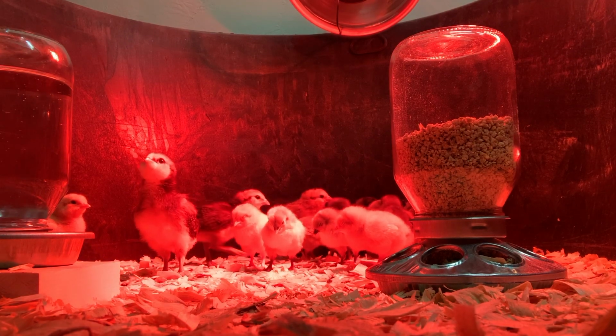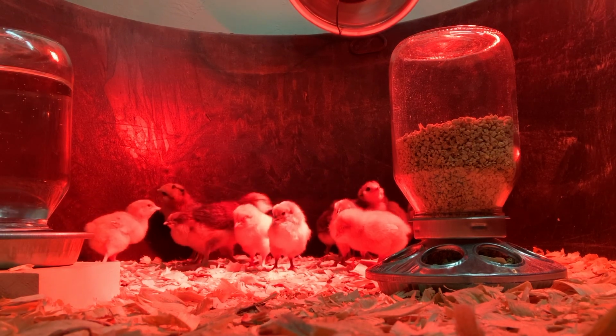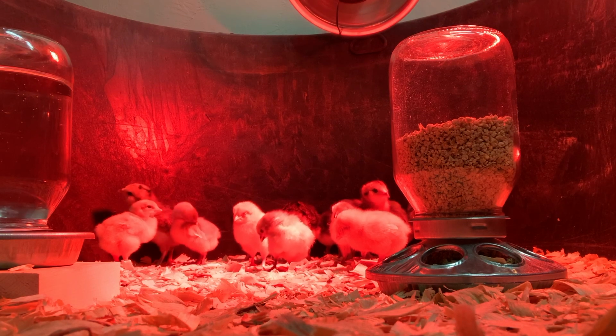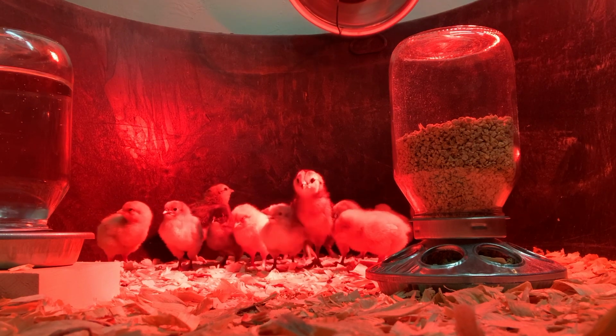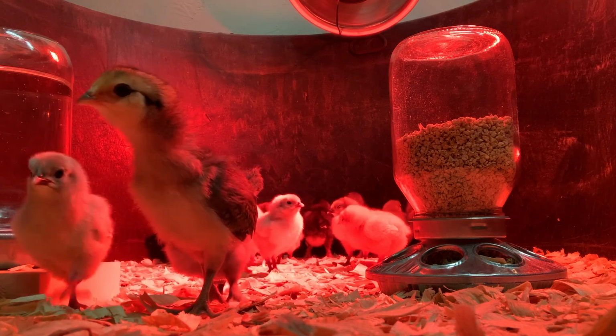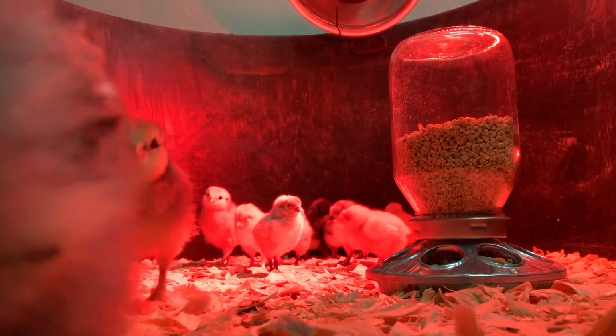We did have to play around with the heat lamps to get the adjustments correct. We tried two heat lamps and it was making it too warm, and then we ended up going with one heat lamp and adjusting the location and the height of it. But we did finally get it all right, and this was then when they first got here.